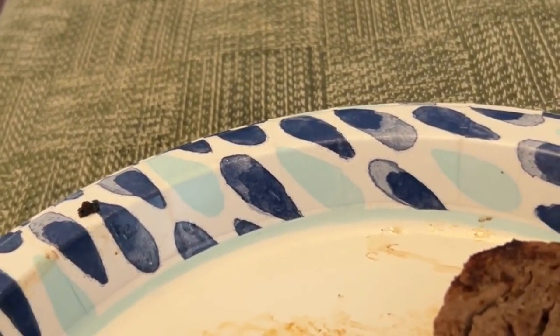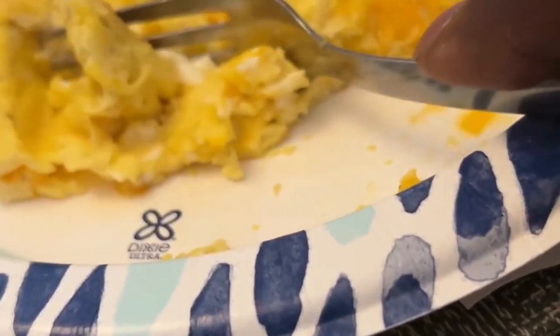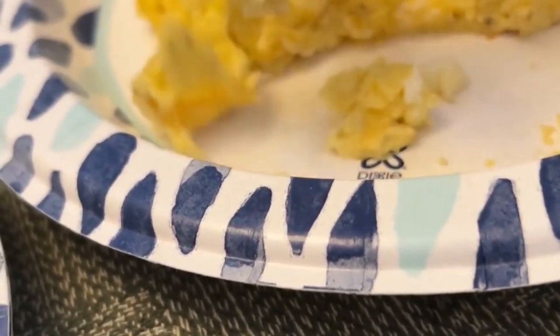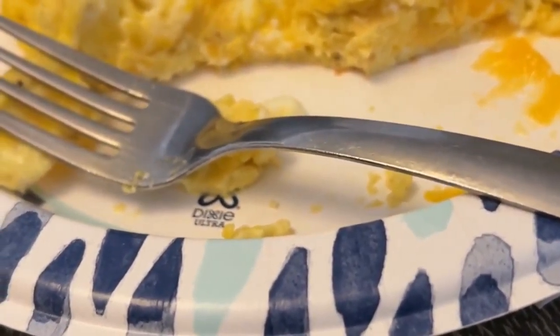Still piping hot. Delicious. And this is the egg. Very good too.